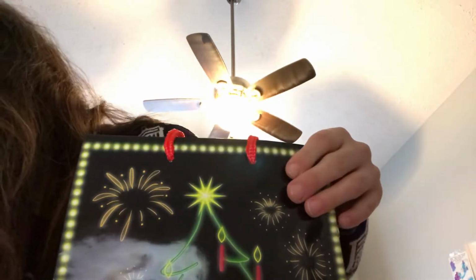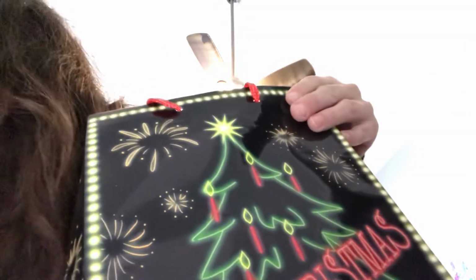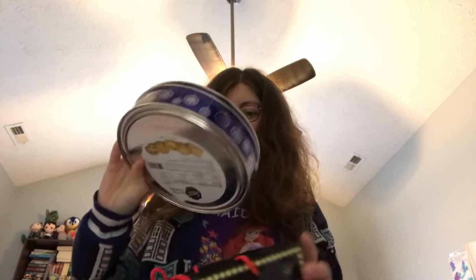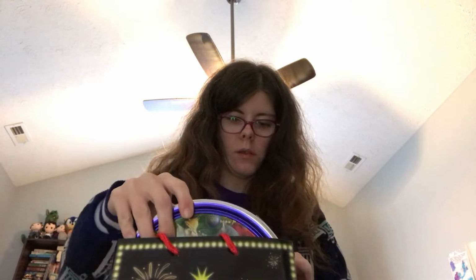Here's his first bag. I got him a little bag. Oh, the bags are cute. They glow in the dark. This is just a cute little bag. It's got a tin of cookies in it. It has doggies and kitties on it. He loves these tins to put his toys in, so I thought a new one with some cookies would be kind of cool.